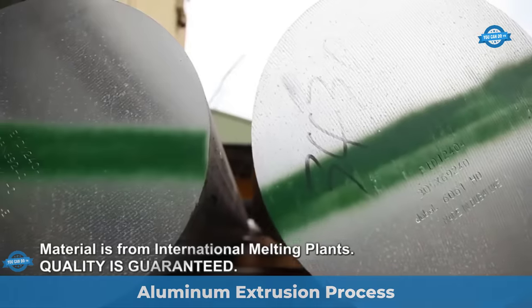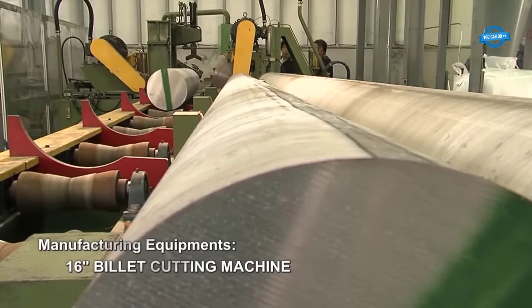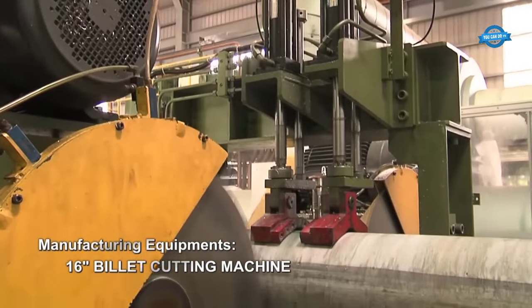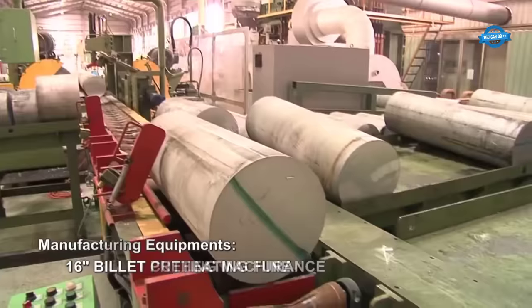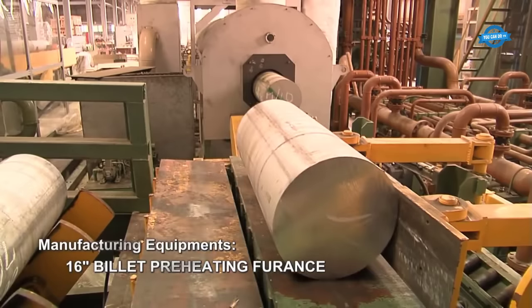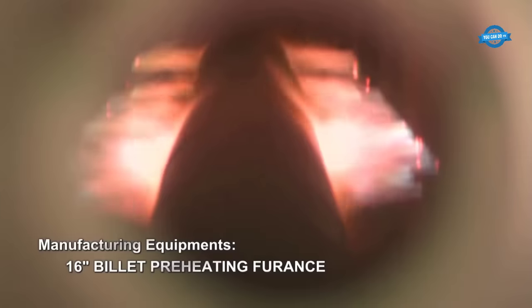The aluminum extrusion process is a highly versatile method used to create complex shapes with aluminum alloys for various industrial applications. 16-inch billet cutting machine. This machine precisely cuts aluminum billets to the required length, ensuring consistency in starting materials. This process involves pushing or pulling heated aluminum billets through a shaped die to produce profiles with consistent cross sections.